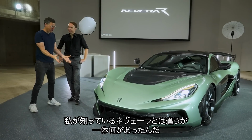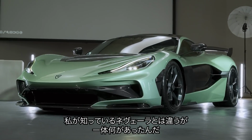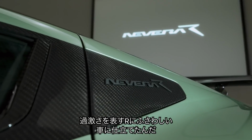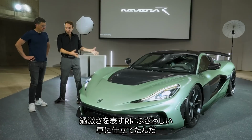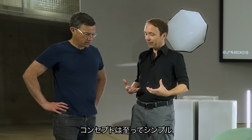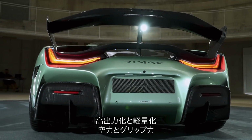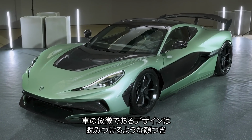Okay, so tell me about this car, because I look at it and I know it's a Nevera, but it does look quite different. What's the idea behind this? Well, the R stands for radical, rebellious, relentless, and that's really the values that we've given this car. The concept is relatively straightforward. Upgrade the power, down the weight, bit more aero, bit more mechanical grip. And that's also what the visual form language of the car is supposed to speak.